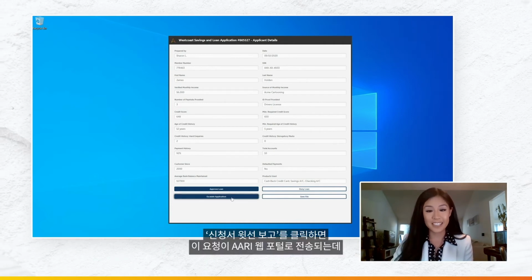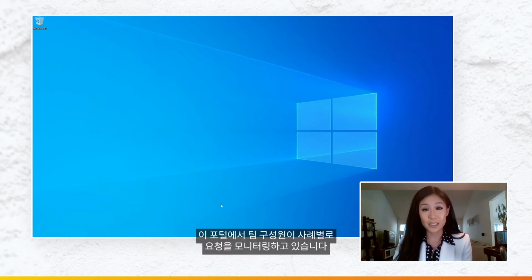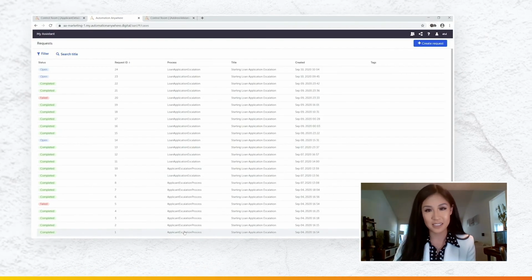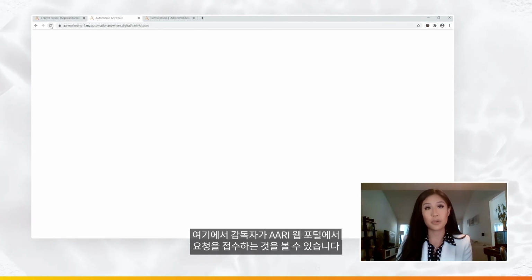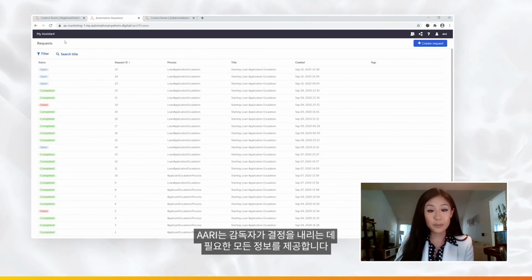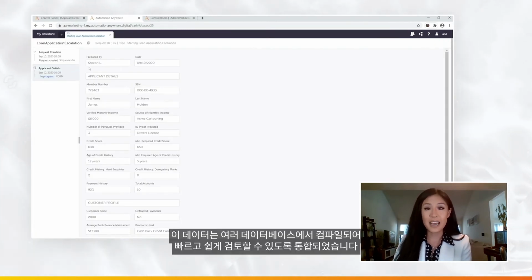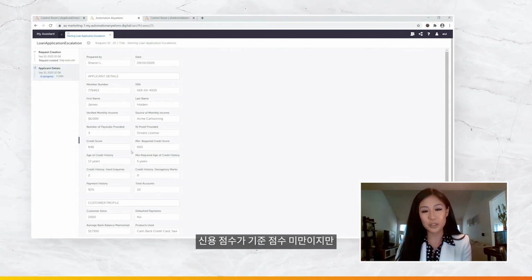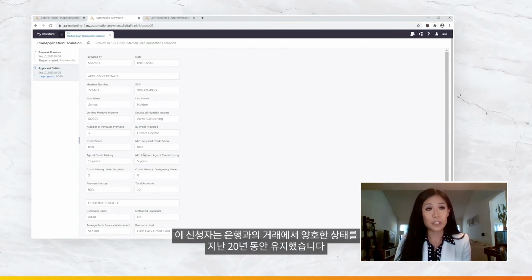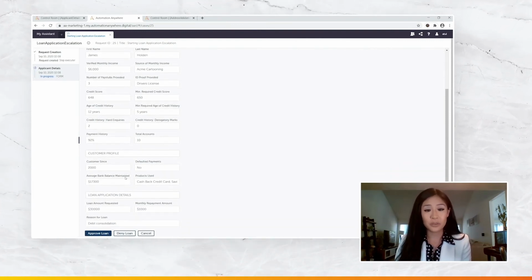By clicking Escalate Application, this request gets sent to the RE web portal, which is being monitored by team members on a case-by-case basis. And here, we see the supervisor picking up the request in the RE web portal. RE presents the supervisor with all the information needed to help him make his decision. This data has been compiled from multiple databases and pulled together for a quick and easy review. Although the credit score is below the threshold, this applicant has been in good standing with the bank for the past 20 years. He goes ahead and decides to approve this loan.